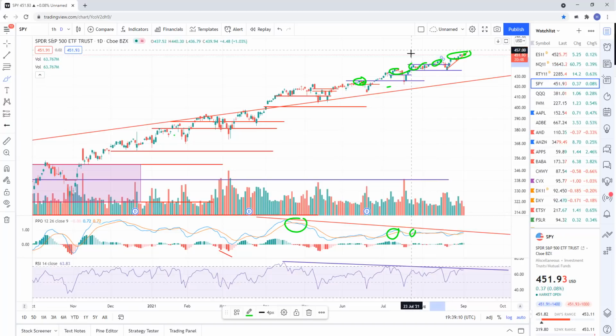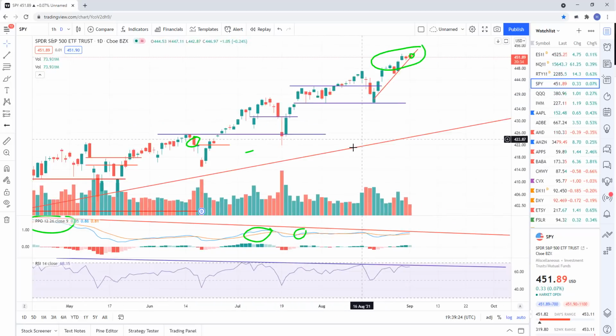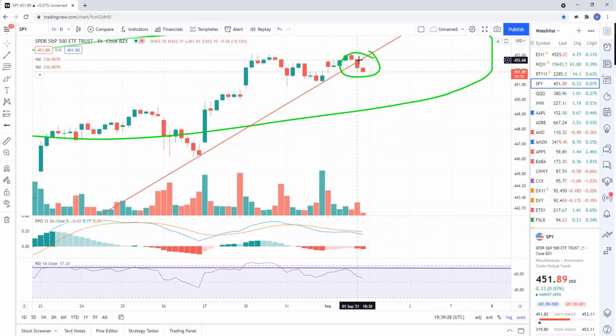Now, negative divergence doesn't mean you're going to have a correction, because you need to see a break of trendline support, but it does indicate that the probability is elevated for a correction. So those are things to look for on that front, and you can see we're starting to crack. Now again, it's just barely, it's not super impulsive yet. Things to look for on that.